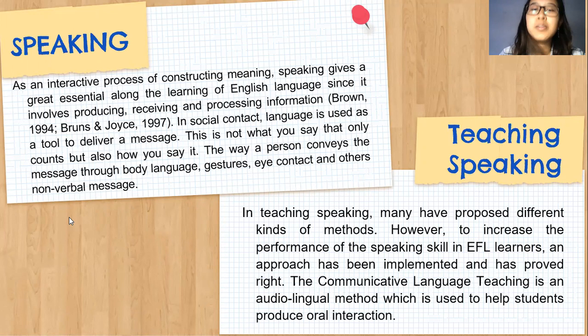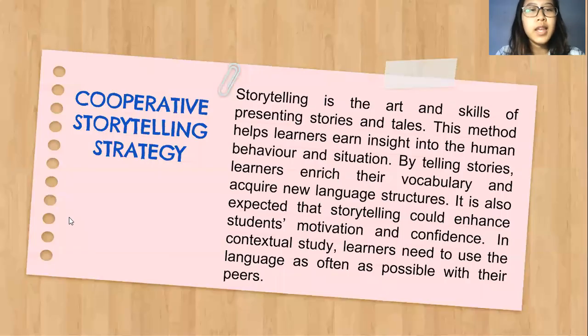That is why it is important to use body language, gesture, eye contact, and other nonverbal messages to deliver the message well. In teaching speaking, many have proposed different kinds of methods. However, to increase the performance of the speaking skill in English as a foreign language, or EFL, learners, CLT gives a great influence because CLT is an audiolingual method which is used to help students produce oral interaction. And then the cooperative storytelling strategy itself. Storytelling is the art and skill of presenting stories and tales.